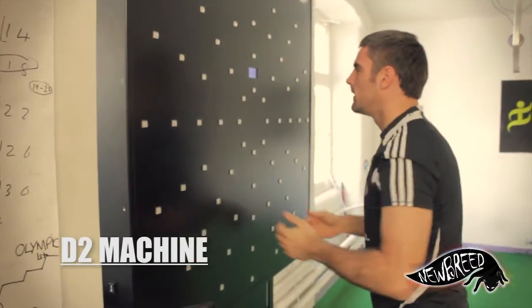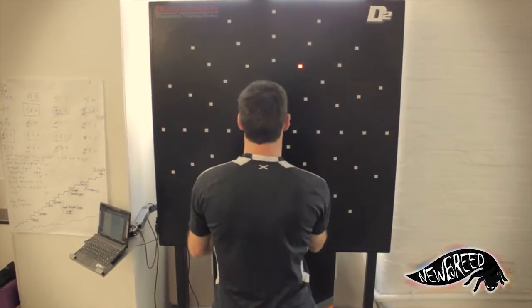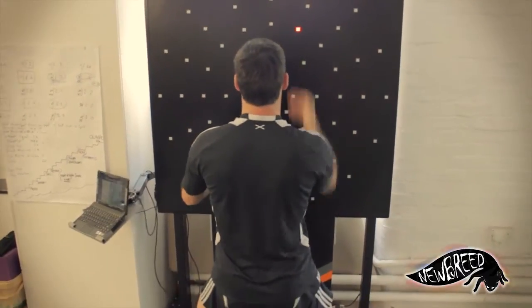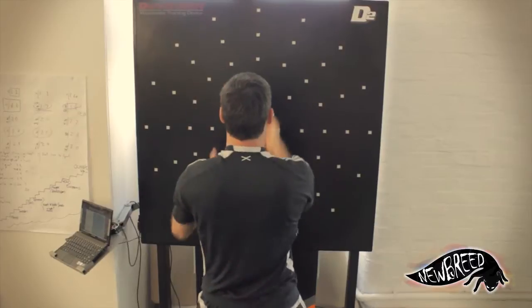The D2 machine is a reaction tester, also peripheral vision. There's more movement in the D2 machine than there is, obviously, in the Cave. So it moves us on in complex movement as well as peripheral vision and reaction.